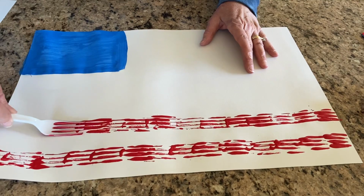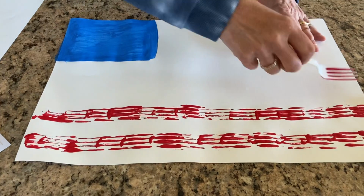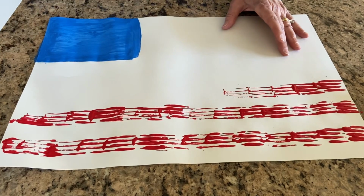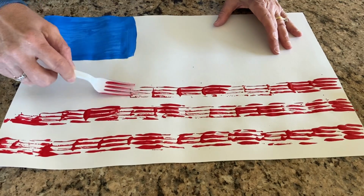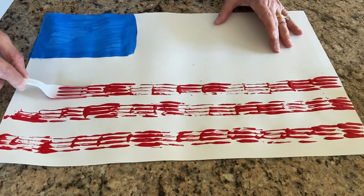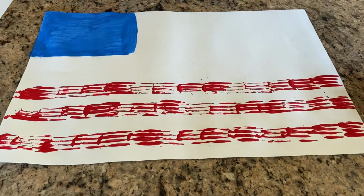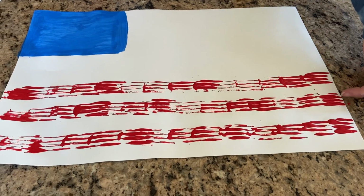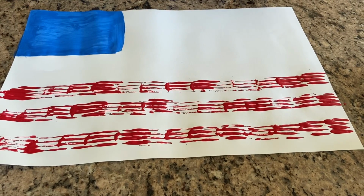So what I'm going to do is make 7 red stripes. And in between will be my 6 white stripes for my flag. And then when I count them all, I should have 13. Let's see what we have so far. 1, 2, 3, 4, 5, 6. Wow, we're halfway there almost.